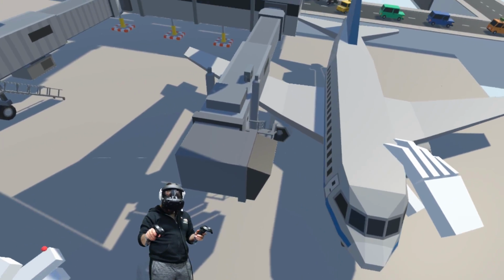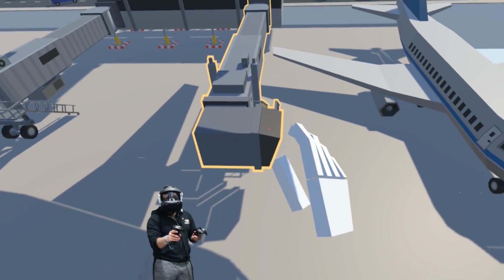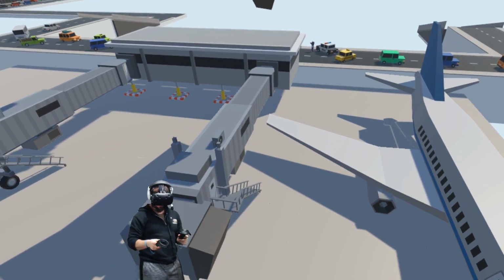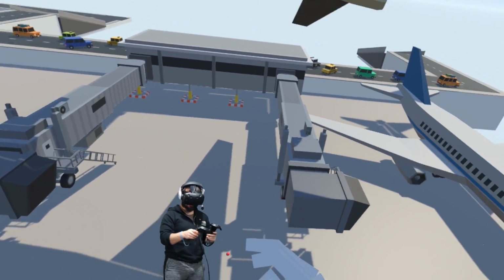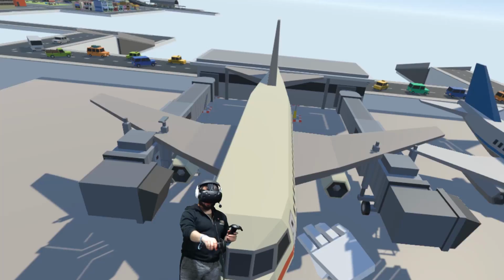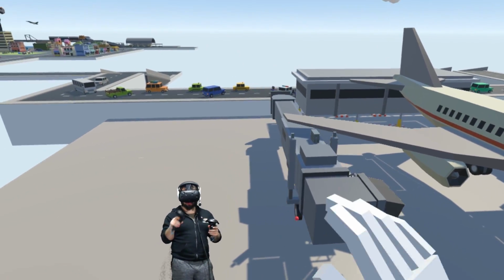Okay, so I don't know how to get this to connect to the plane. I think what happens here is it goes out like this, and then this will extend to the plane. Usually not this far. Well, maybe. I'm not entirely sure here. Is that plane too big? I don't know. They seem really big. I don't think I can get another plane to fit in here, guys.